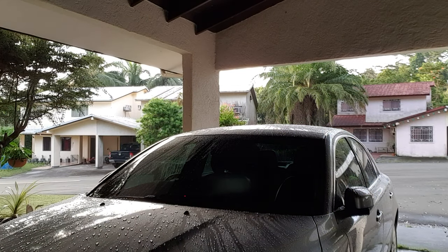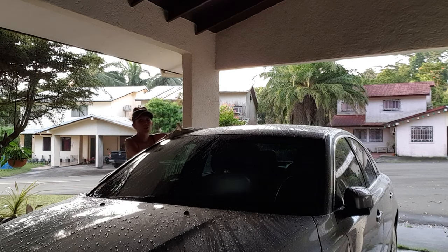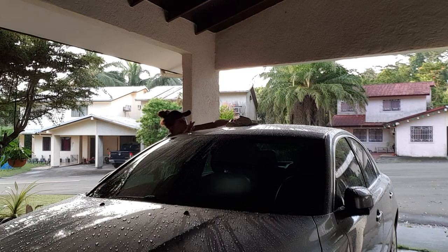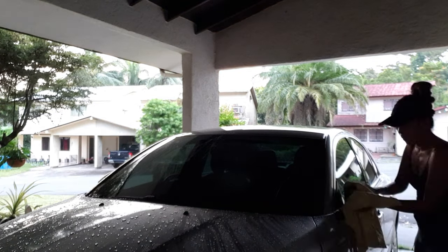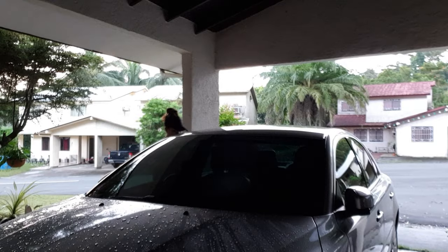It's time to wipe, dry it. It's doing the top. It's almost like 5 p.m. already. I'm done. I'm just gonna clean my mess here. And that's it. Ta-da. Our car is so clean now.